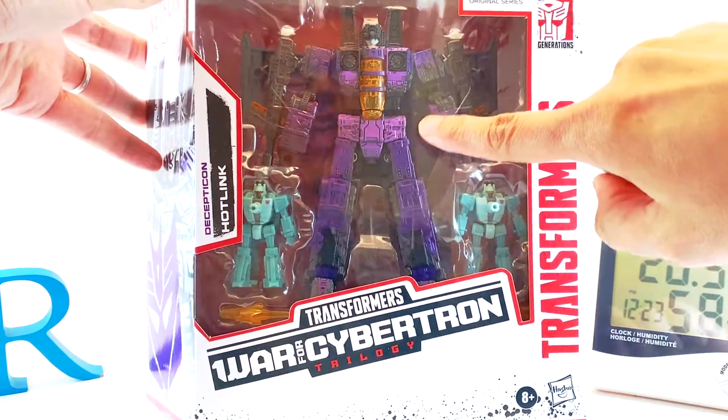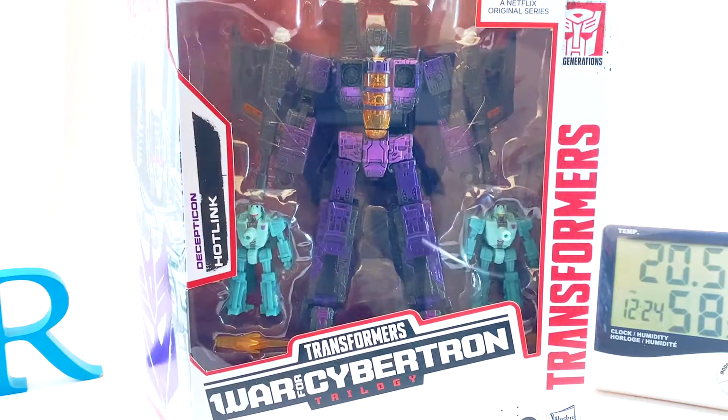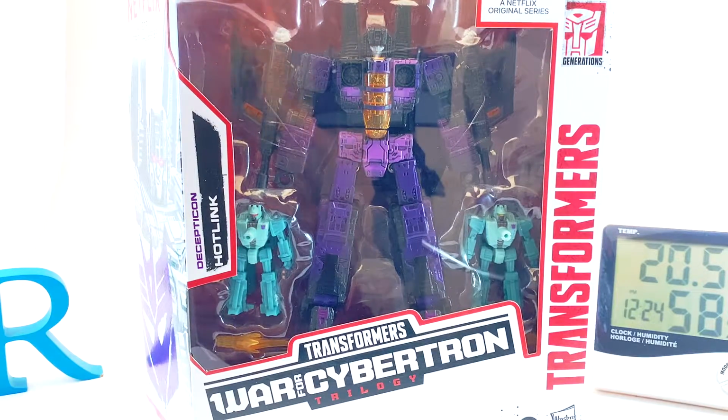Very nice. So now I haven't yet revealed Red Wing, but I do have Red Wing. I might have done a mail call on you all for Red Wing, but maybe not.